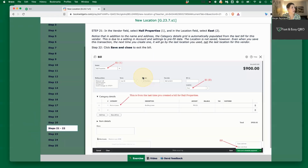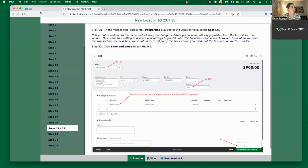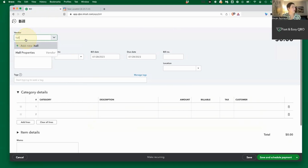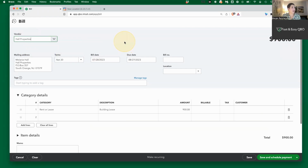All right, step 21. So now we're going to select Hall Properties. Okay, and notice what happened. There's a setting in Accountant Settings for if you want to pre-fill data from the last time you used this vendor. And that's currently turned on in the sample company. So I selected this, and this is what came in before.